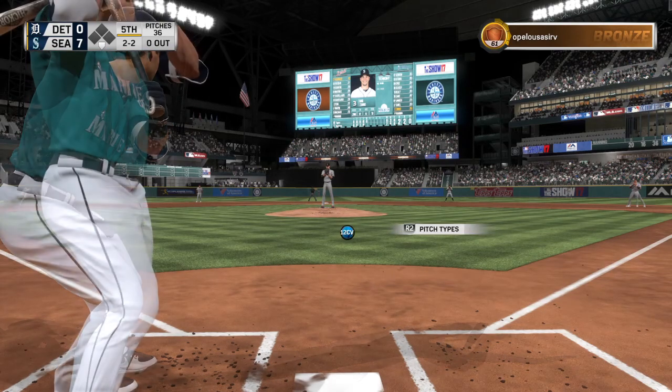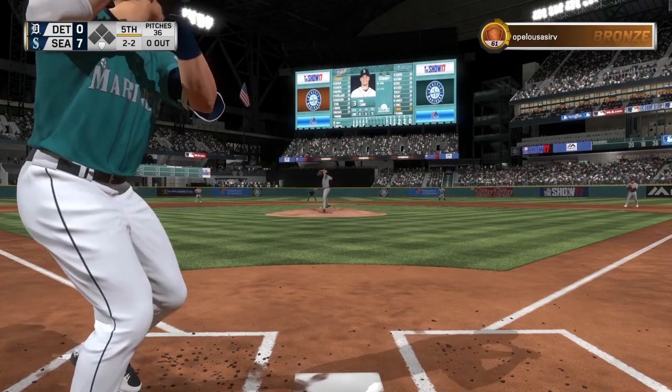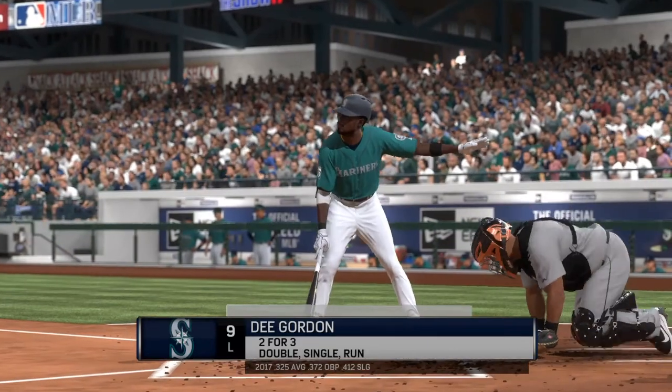And prior to the 2-2, he'll step out of the box and ask for time. Now another 2-2. And a changeup swung on and missed for the first out.